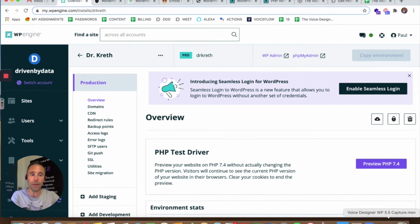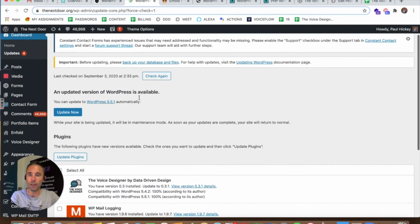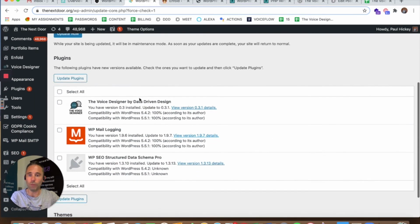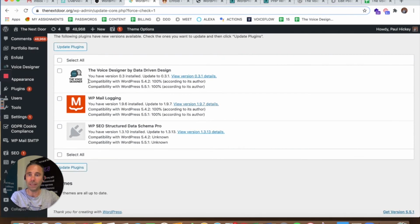So the plugin compatibility issue might be what you're most likely to run into. And so you can see here that even though this website is still running version 5.4.2 of WordPress, it's saying that the plugins are still compatible according to the author of the plugin. And in order for the author to say this, the WordPress community, WordPress.org, has to test it and verify it.